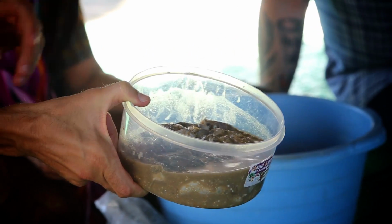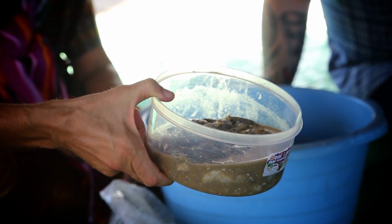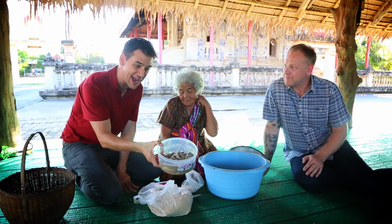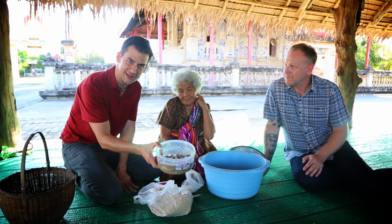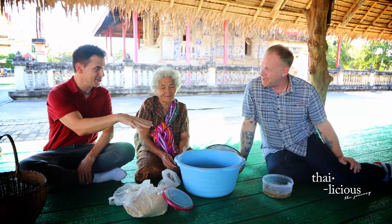This is step one in making pla ra. Obviously, we have to wait 8, 10, 12 months to get the real magic. So this has been fermenting for 5 or 6 months already, and she says it's nicely salted, nicely fresh. So Andy, take that. It's salty, a little bit sour, and delicious. You use this in somtam. I was just going to say, we don't eat this as a dish on its own, right?